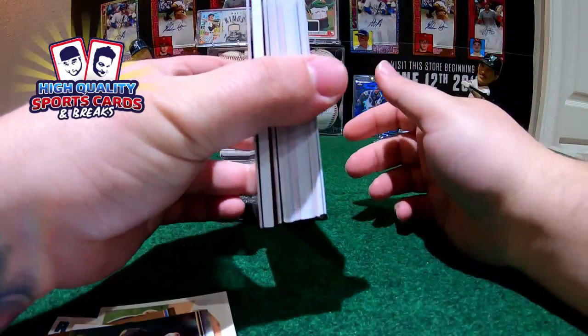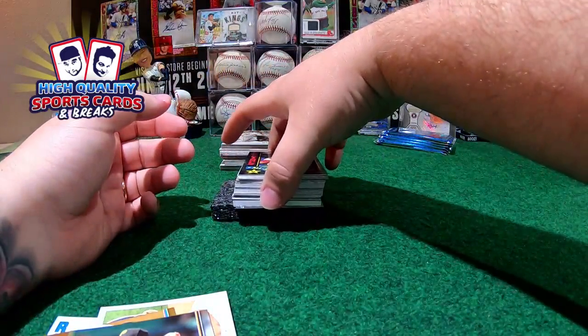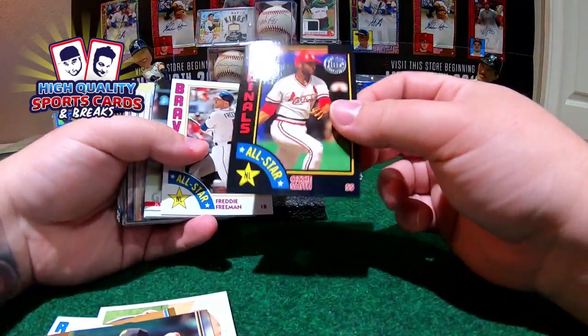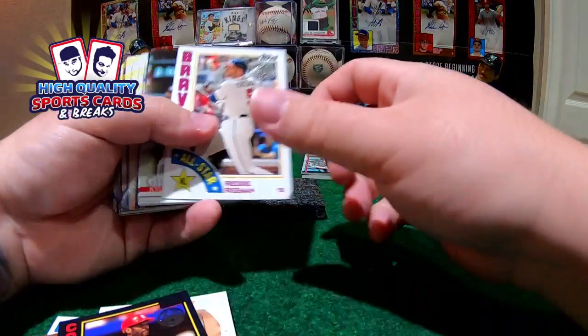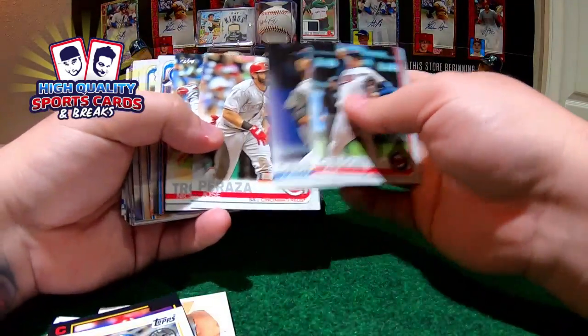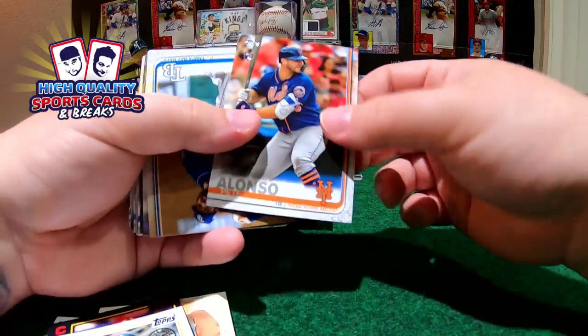And look at that. Nice, nice one coming. I put that thing over here. It's a nice fatty. Ozzie Albies, Ozzie Smith out of 299 black. All-star Freddie Freeman. All-star. Another one coming. We got a nice Pete Alonso over here. Rookie card, New York Mets.